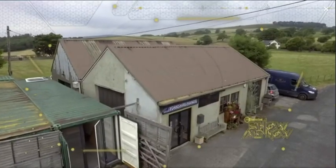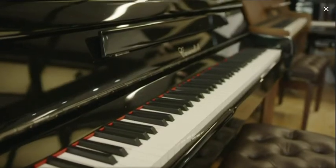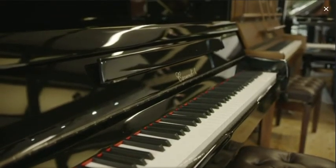The SMH drone is moving into position above the piano workshop in Skipton. Take us for a close look. This is a piano factory, and this is Adam who works here. Adam is ready for his Show Me How agent questioning.